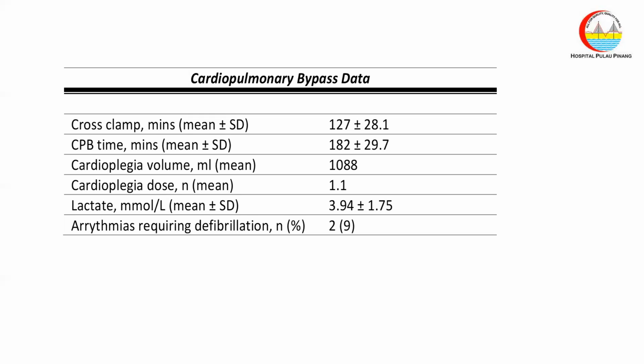The mean lactate is 3.9, and we had 2 patients who required defibrillation after coming off bypass, after releasing the cross-clamp, and this constitutes 9%. They both had ventricular fibrillation.